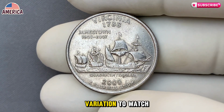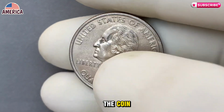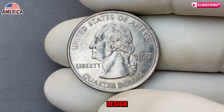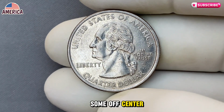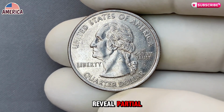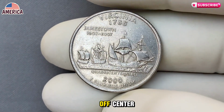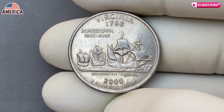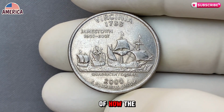Another thrilling variation to watch for is the off-center strike. This occurs when the coin blank isn't perfectly aligned during the minting process, resulting in a design that's shifted toward one edge of the coin. Some off-center Virginia quarters reveal partial designs that make each coin completely unique. The more off-center the strike, the rarer and more valuable the coin becomes. Collectors love these one-of-a-kind quirks because they tell a story of how the coin was made.